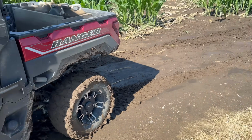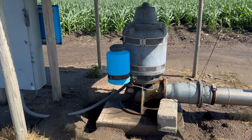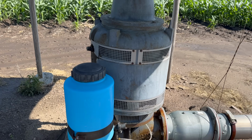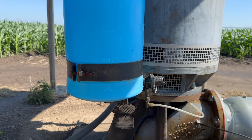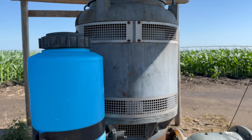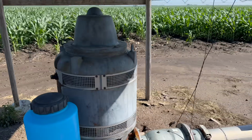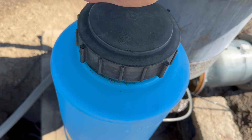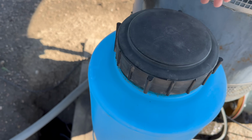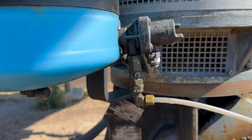Little muddy. The pivot just went over this road. This is the only all-electric well we have on the farm, which makes it by far the easiest one to check. All we have to do is look at this blue container. This holds drip oil. It's what's lubricating this well. This well is running this pivot right here. So we just open up the top, make sure there's drip oil in there, and then check this little sight gauge and make sure it's dripping.